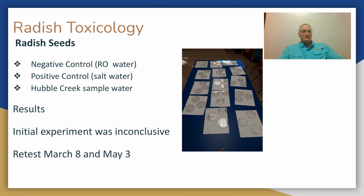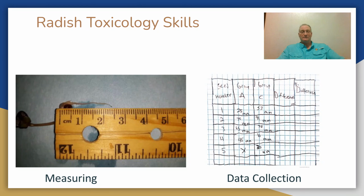The other thing with the toxicology lab was the students forgot to put the tape around the petri dishes, and some of the petri dishes dried out, and so our lab results were inconclusive because of a contaminated lab. And the students were able to sit down and discuss together as a group what the problem was and how to correct it. And so we're redoing this lab starting March the 8th next week, and the students are pretty excited to get to try it again and to improve their results.